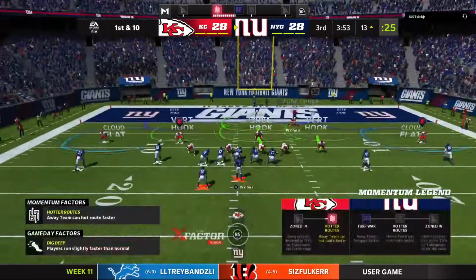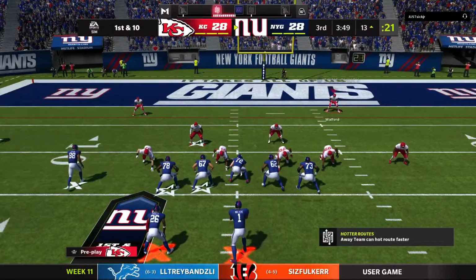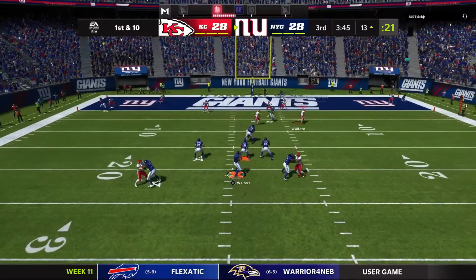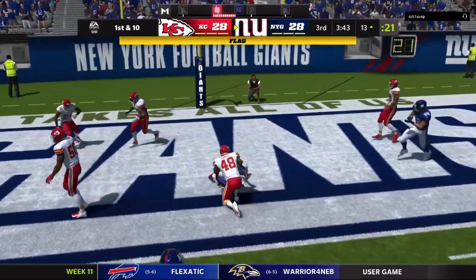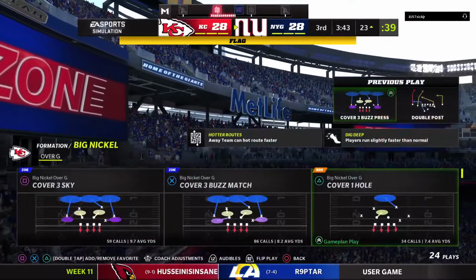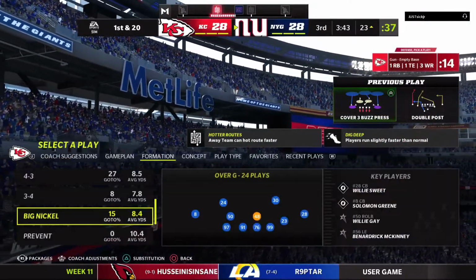So how about this for field position after the big play? Inside the 15 now as they come up on 1st and 10. Inside the red zone here, they'll look to throw. And that is caught. Touchdown. Oh, there is a marker on the field. The celebration may be short-lived. Let's see.